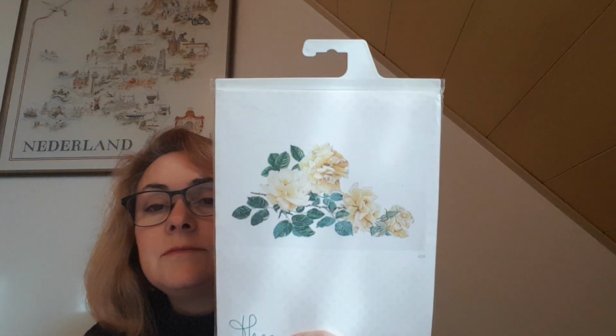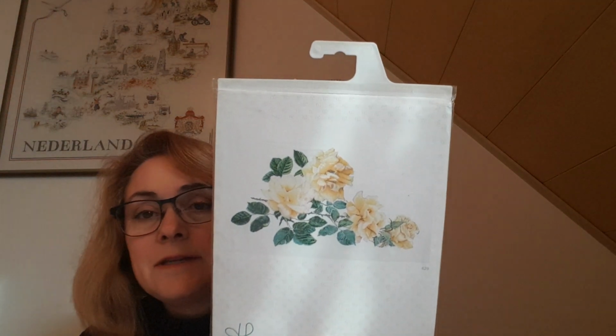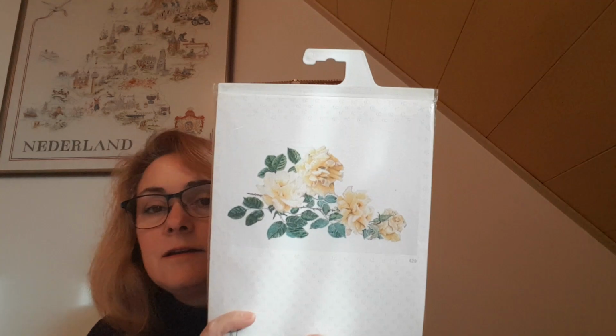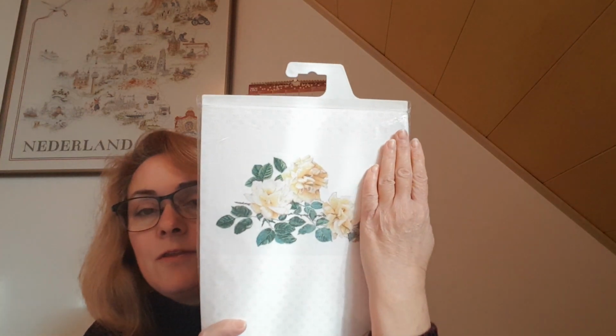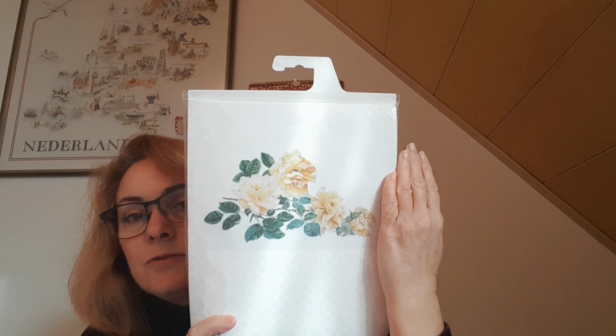what are my plans? Get this done. This is the Peace Rose by Théa Gouverneur. I think I'm only stitching it to about there because I want to make a cushion of it, and that would just be a bit too long.